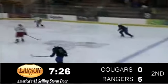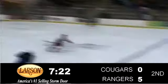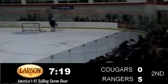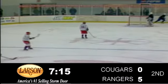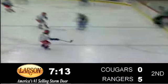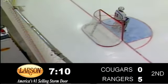That puck dumped down deep into the Brookings zone. Lehman will play chase, try and get rid of it, and Roberts will miss it, and it'll go all the way down to the other end of the zone. Down the Aberdeen zone. 30 seconds to go on this Aberdeen power play. Pass ahead, missed his man, and we will get an icing call here with 7:10 to go in the second.